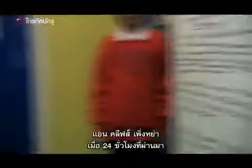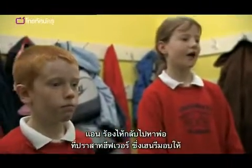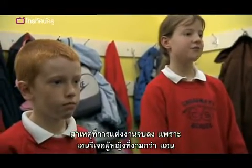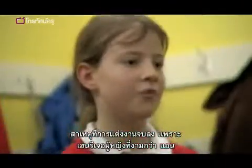Anne of Cleves divorced only 24 hours ago. Anne is weeping with her father in Hever Castle, which Henry gave her. The reason why this marriage has ended is because Henry found the picture more beautiful than Anne in reality.